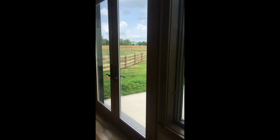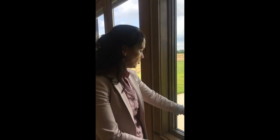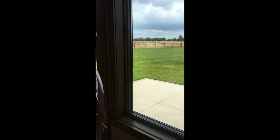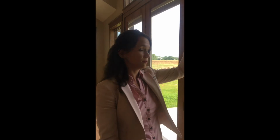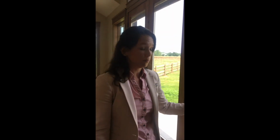Now, an awning window would be a window that just cranks out from the bottom. So instead of going out to the side, it comes up from the bottom. But it's very unusual in this area to find awning windows that are tall like this. Almost impossible because of how the rain would run off of the windows. So usually smaller windows, like bathroom windows, can be awning windows. Usually they're wider than they are tall.